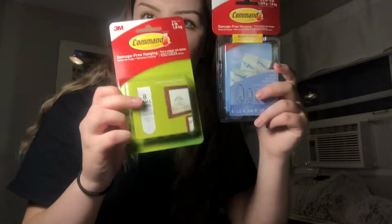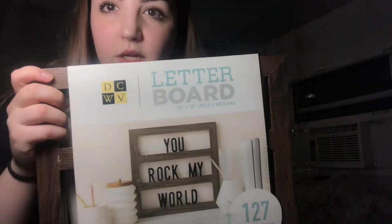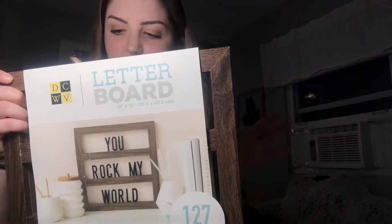I went to Ace, got some command strips and hooks to hang those. I also got, this is the Star. I got this letterboard. It was only $12.99, which I feel like was pretty good. It's this dark wood, and then it has however many letters, and then you can just say whatever you want on it. I don't know what I'm going to put on it yet, but we'll see. I just thought it was really cool. Alright, so now that I showed you everything, let's get cleaning. We really need to.